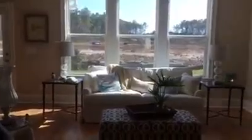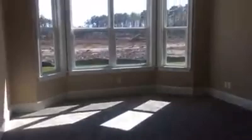So the prices here start in the low 300s. The smallest home would have 3 bedrooms, 2 baths. And you can go all the way up to probably a 6-bedroom, 3,500 square foot house.